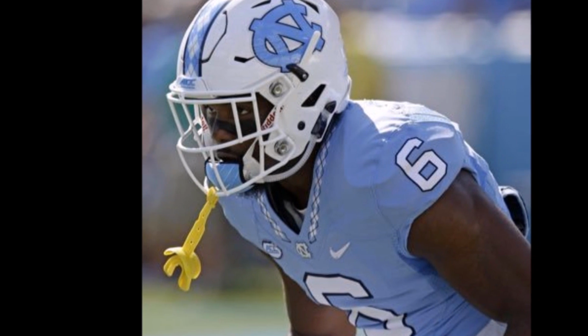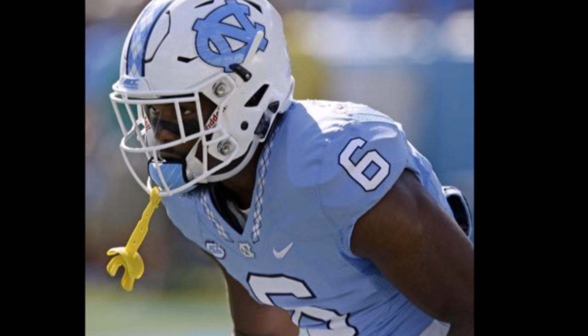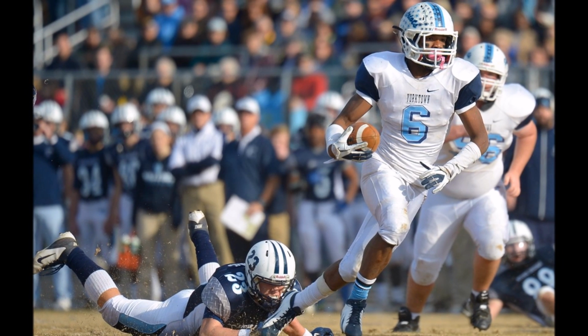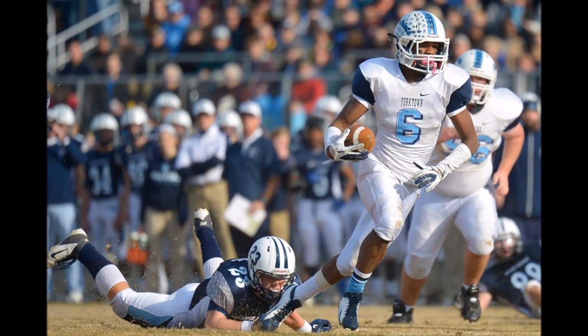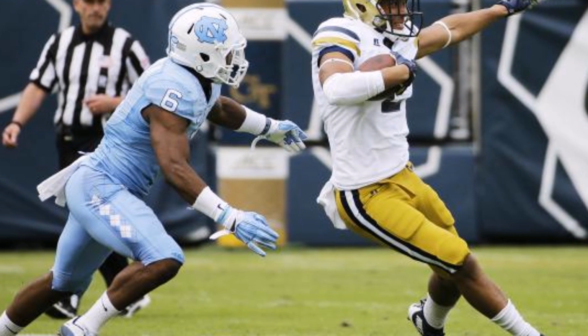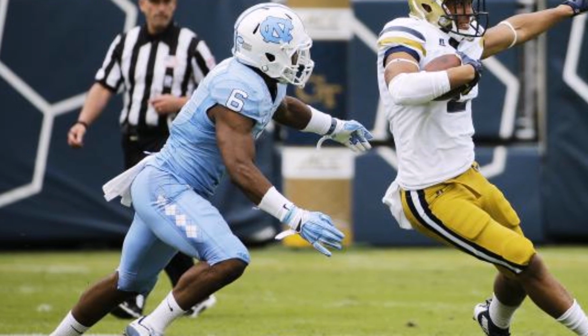But for now, he is the number 1 sleeper cornerback in the 2018 class based on analytics, and I highly recommend you keep track of him and his name as the process goes on in 2018. This concludes the top 5 sleeper cornerbacks of the 2018 NFL Draft Class based on analytics.